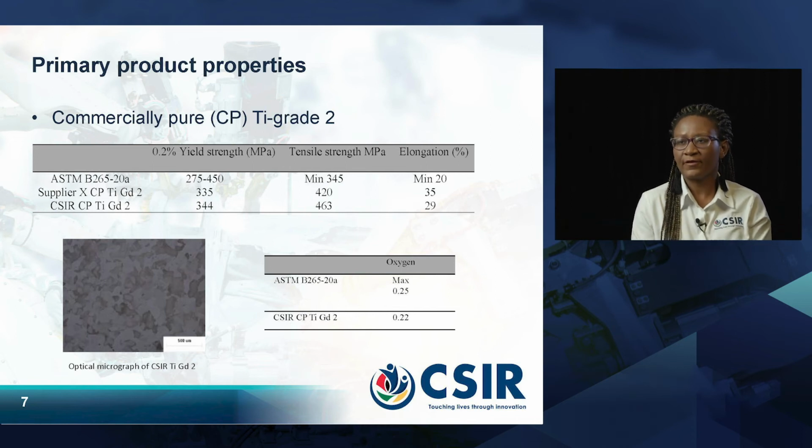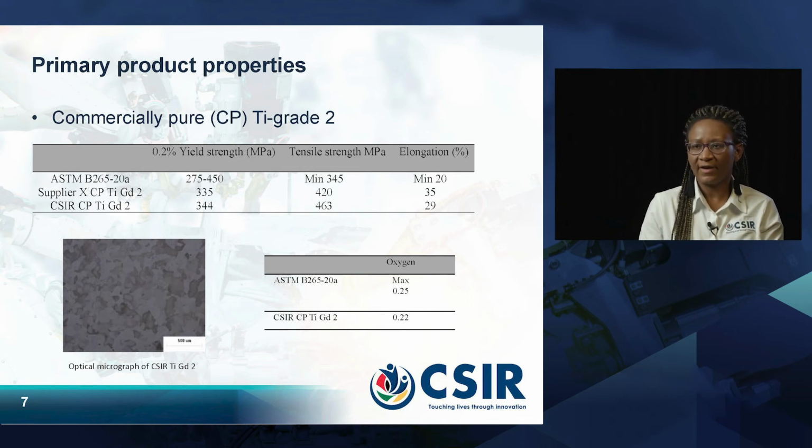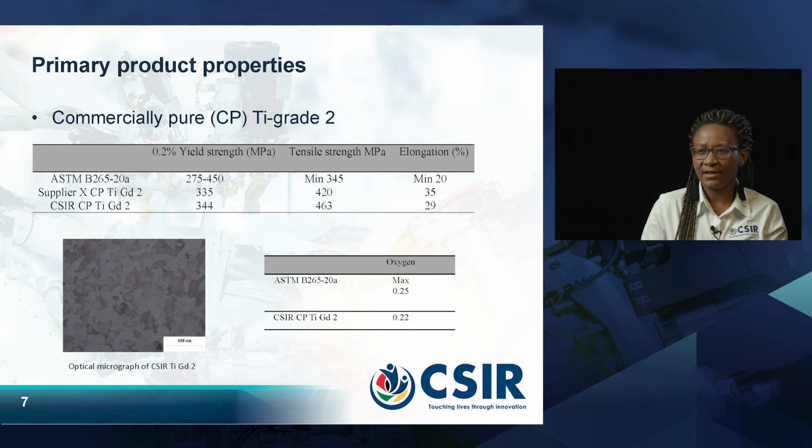And we can see from the results that in terms of the standards, the yield strength is between 275 and 450, and the product from a supplier was 335, and the CSIR titanium grade 2 was 344 megapascals. And this shows that this titanium is within the international specifications for yield strength.